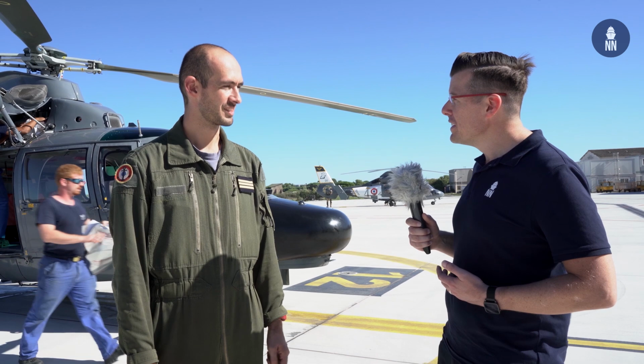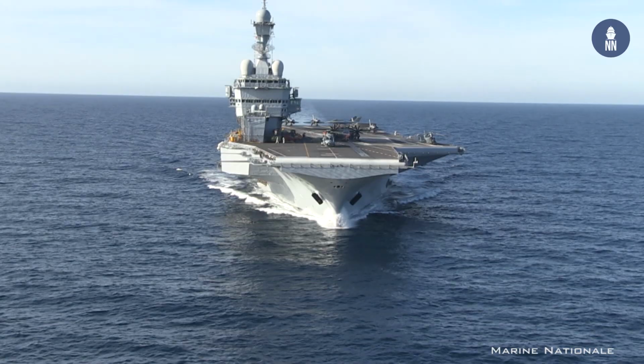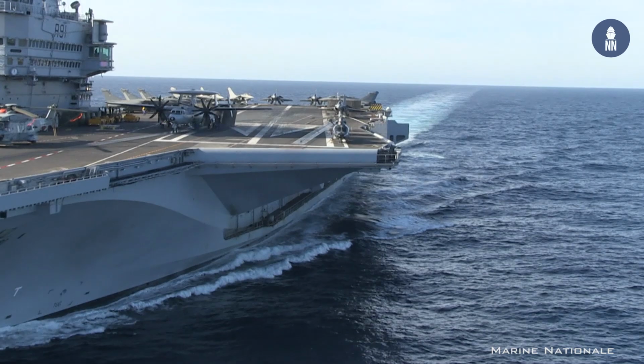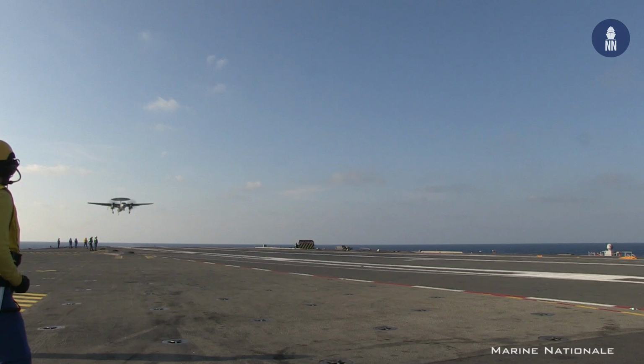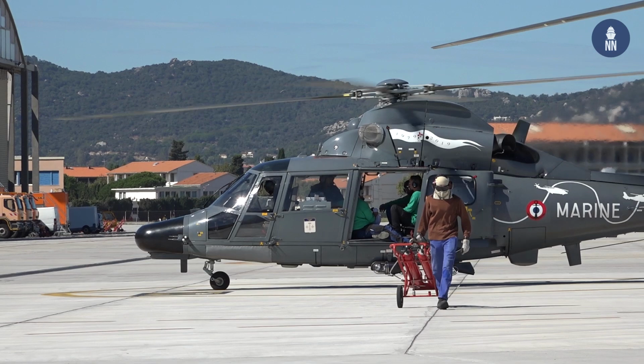Our main mission is mainly search and rescue. We have two types of search and rescue. The first one, with the Dolphin F that you see behind me, is the rescue of the fighter pilot on the aircraft carrier Charles de Gaulle. So those two aircraft are embarked on the carrier for every single mission, and we stay nearby just in case of a bailout of a fighter jet.